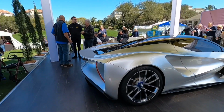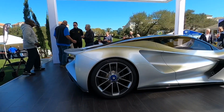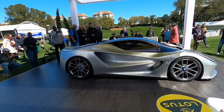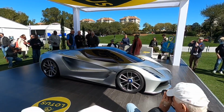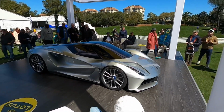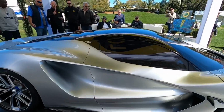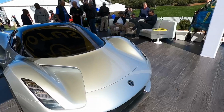Lotus has never had a halo hypercar like this. Never really competed in the multi-million-dollar price bracket. So this is a big step for the team, and a strong statement of where they want to go, how they want to show their awesome technology, design, and brand appeal for this next decade and beyond. So new ownership by Geely Group replaces Proton and has brought in billions of dollars of actual investment and real technology that they were lacking from their previous owners.